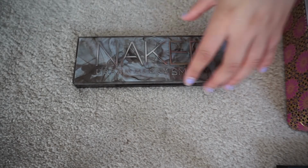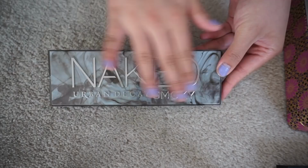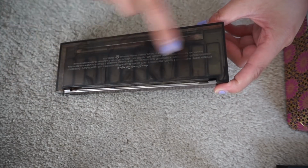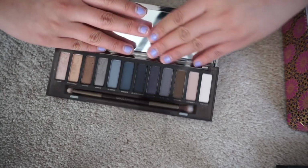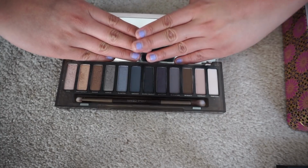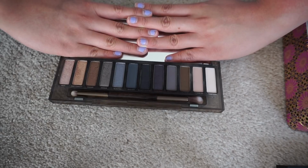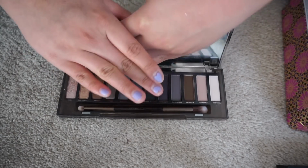This is a Naked palette from Urban Decay. It's the Urban Decay Naked Smoky. It has beautiful packaging. It's got this smoke design, and the bottom's actually clear with the smoky design, and you can see the pans through it. And they are mostly cool tones, which I don't really wear, but if you want to do a smoky eye, because if you have a night out or some fancy event you want to go to and you want to wear a more dramatic eye, these are pretty good options. The quality is not bad.